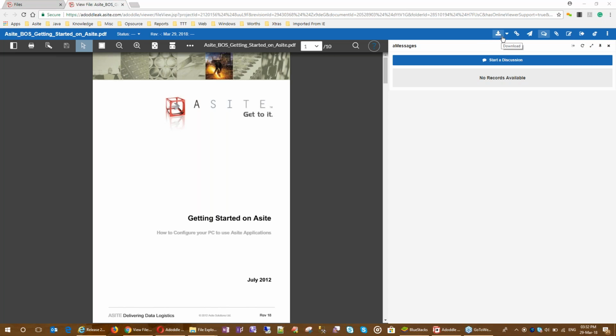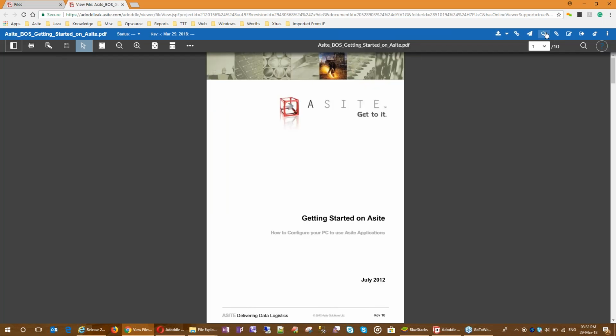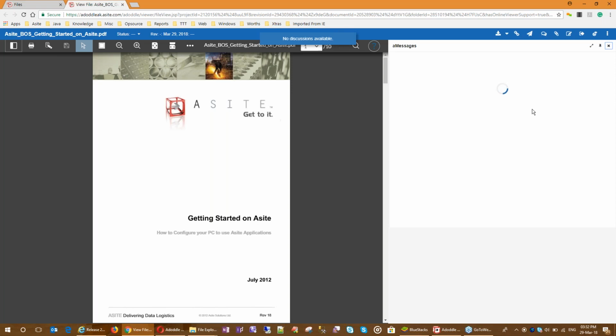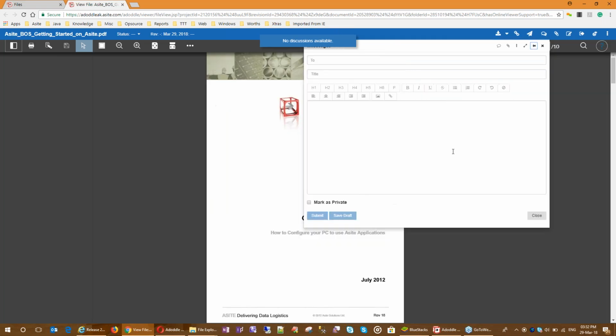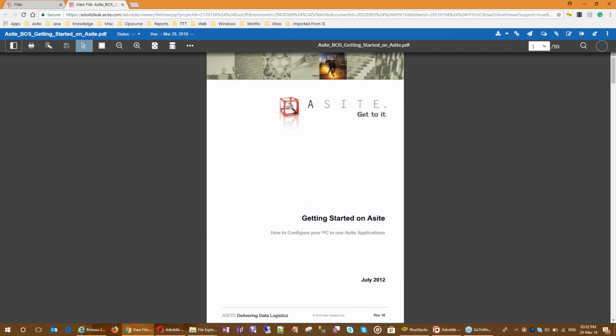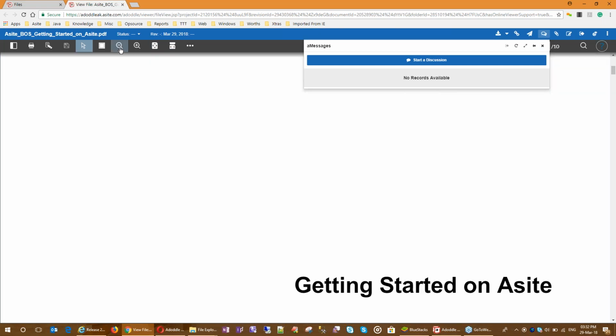the first icon being download, and the little arrow next to it allows you to access your download preferences. The next one being link, distributions, and a comments view, which I've just switched off, and I'm going to turn it on again. Okay, you could set them up into a dockable mode or on a floating mode, and literally just close them to have wider screen capacity.